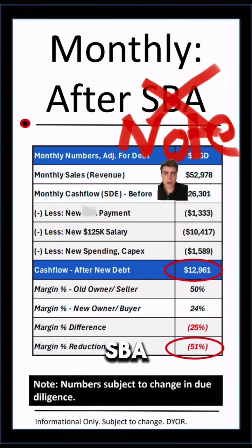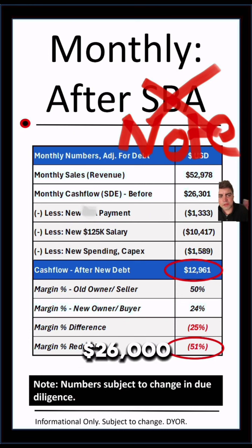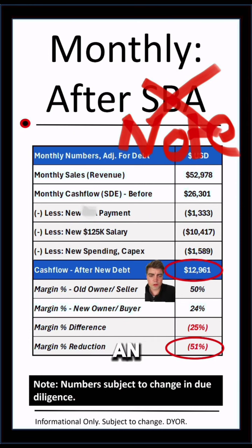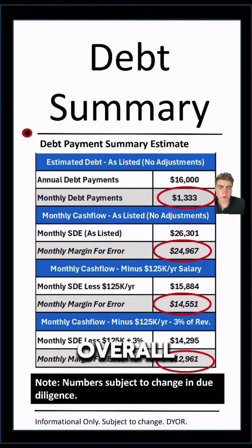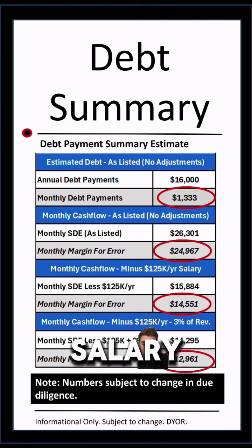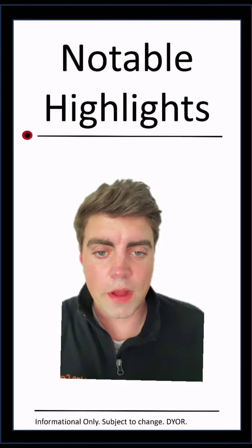Given there's no SBA, here's a look at the deal after you take on the debt note. Before, we had cash flow of $26,000 a month, and after expenses it's $12,000 a month. This is an illustrative example to show you how additional costs can lower your margin. Here's a look at your overall debt payment for the year and for the month. Here's your margin for error as listed, after $125,000 salary and 3% of revenue for spending and CapEx.